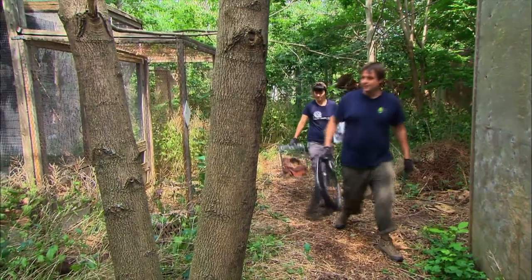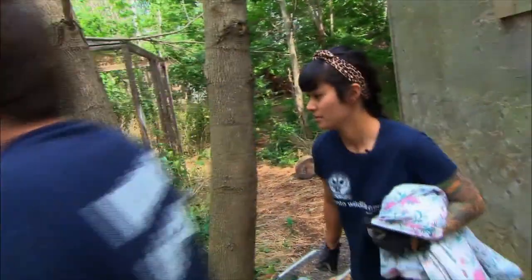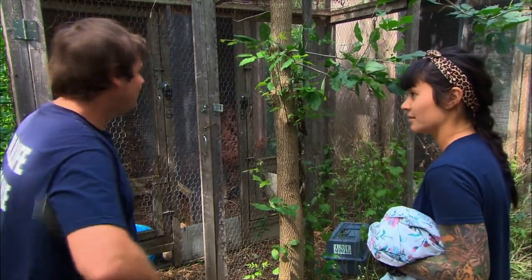Time for the mink. It's the big day for the center's one and only mink. After 8 weeks at Toronto Wildlife Center, it's finally time for him to be released. But they have to catch him first.